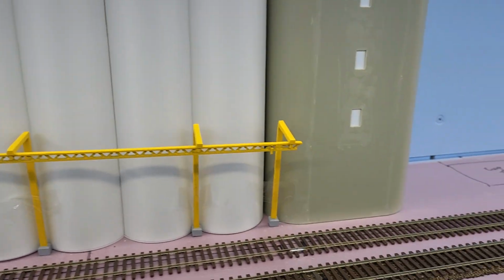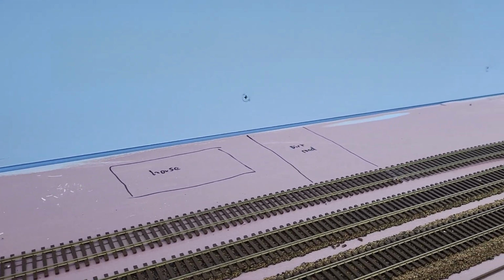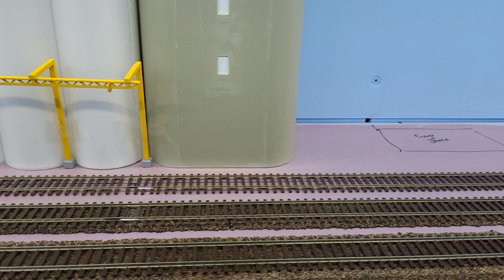But beyond that, I still have to build a co-op office. And then there's a home and a dirt road, a county road, I think, that are right next to the elevator in reality that I want to try to reproduce.